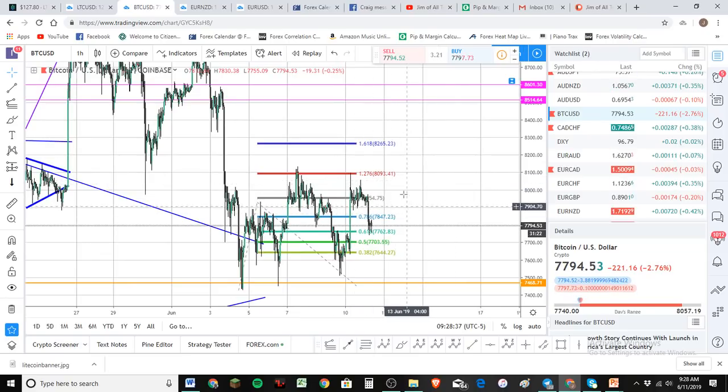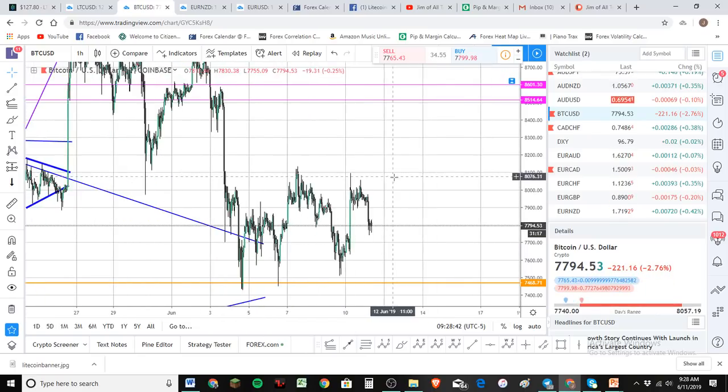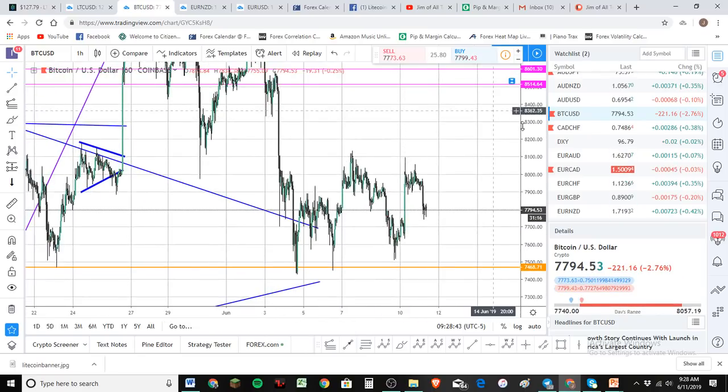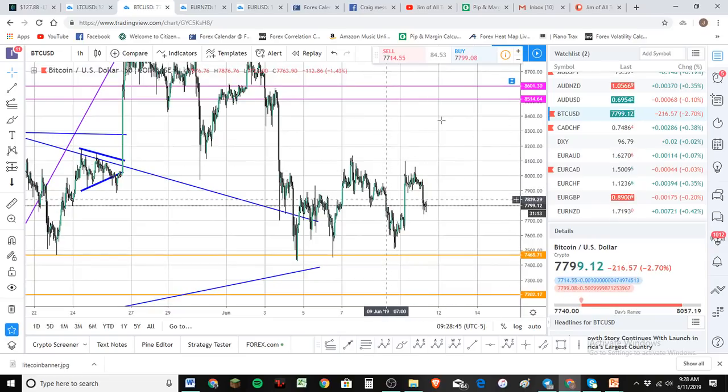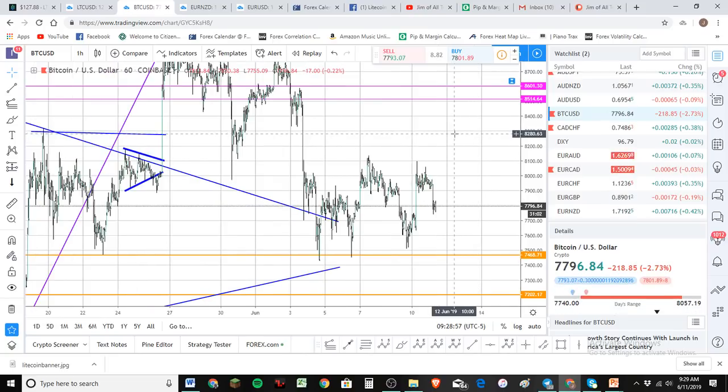It's just looking corrective. It's not looking like a motive wave. I don't think we're going to have any more upside for BTC. Just don't think we're going to have it. We'll have some upside, but I don't think we're going to have any new highs. The way it's looking right now and the way I'm thinking. So, all right, there's your market update today.